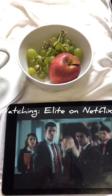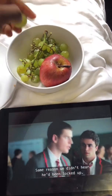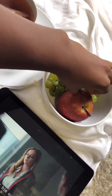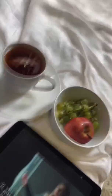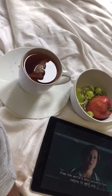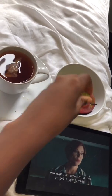And after eating my sandwich, then I moved on to my fruit. I had some grapes. Those grapes are candy grapes, I think they're called. And then I had a red apple. I don't think I ate the red apple straight away. I think I ate it later on because I was pretty full. But the grapes served as some sort of juice because my tea was not that sweet, and like a palate cleanser. But it was delicious and I really enjoyed it.